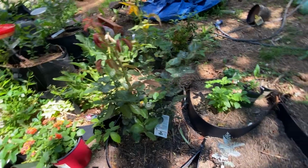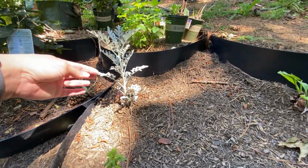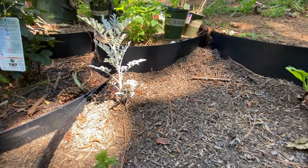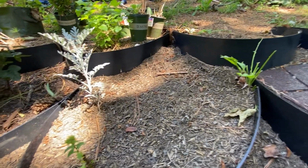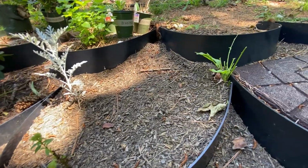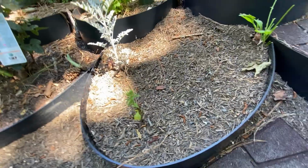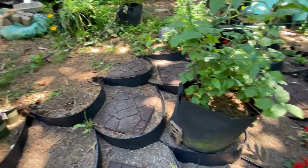More roses. This, I don't remember what this was called. It was ash something. I have to find the label, but only one of them survived. I put 3 in here, but only that one survived, so I might have to move that. This is supposed to be another snapdragon, but that didn't make it either. It's very funny how some of these make it and some of them don't.